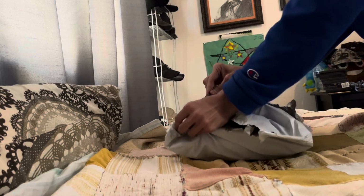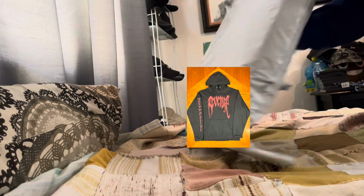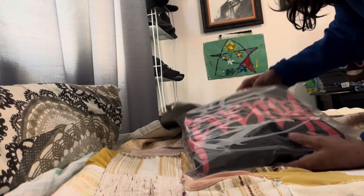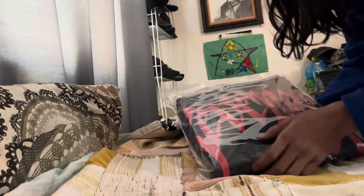Got it in an XL, and supposedly it's supposed to be a new standard, new blank, all that stuff. There she is, the Bred. Wow, that actually looks amazing. Oh my gosh, and puffy too, so puffy.